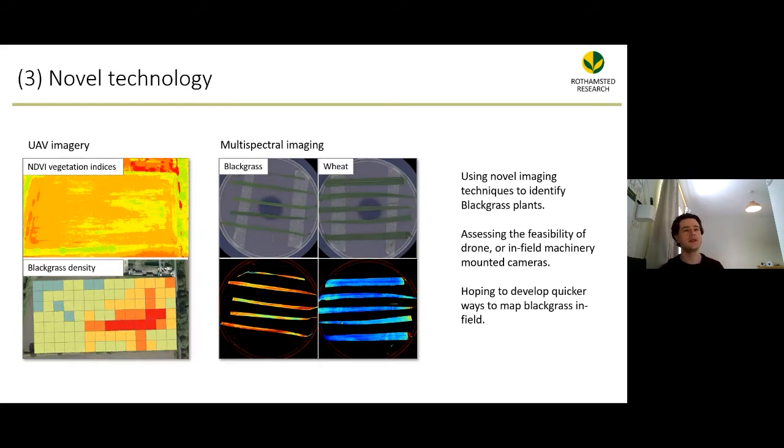So the third area that we're working on really is how we can embrace new technologies to help us with blackgrass detection and our blackgrass research. One specific example is the use of new imaging systems to try and help us to distinguish blackgrass from other crops and weeds in the field. We're in the process of working with an external company to test UAV mounted camera systems to detect blackgrass.